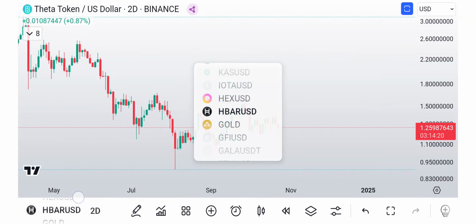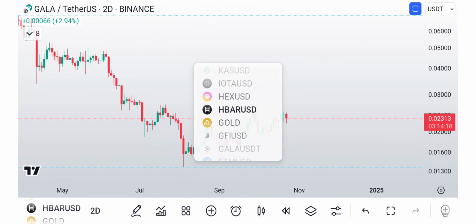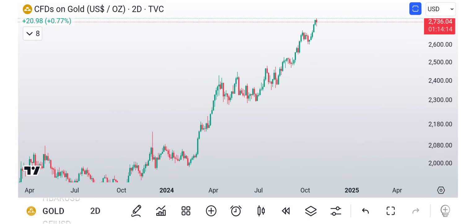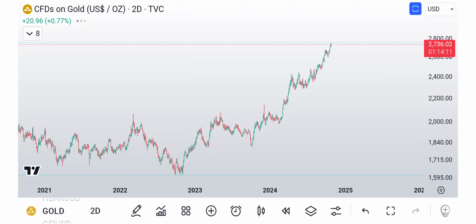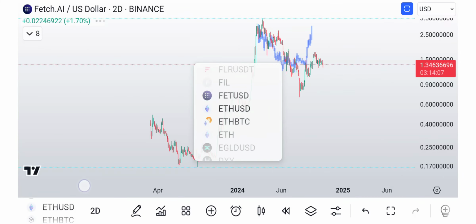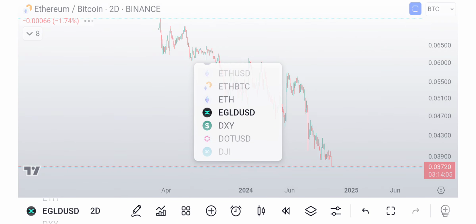I got to clean up this list here. I got too much going. I know gold had a big push to the upside. Look at gold. It's still flying. Peter Schiff is just laughing. Ha ha, Bitcoin sucks. Gold is the cool one.